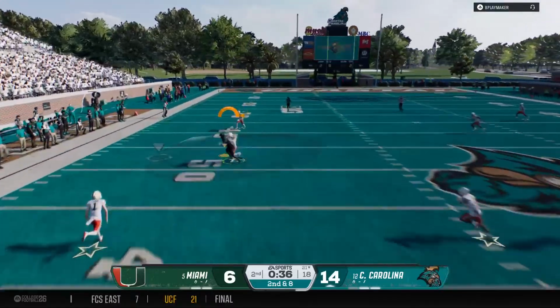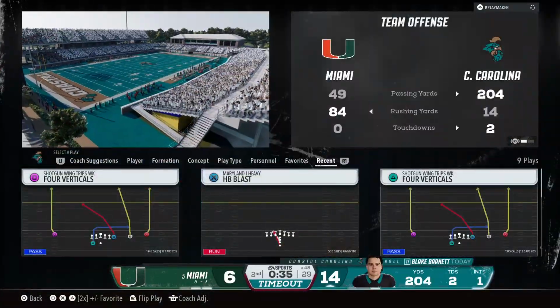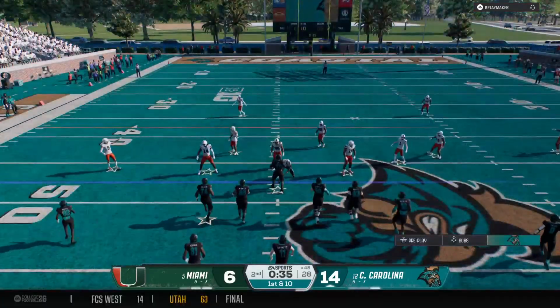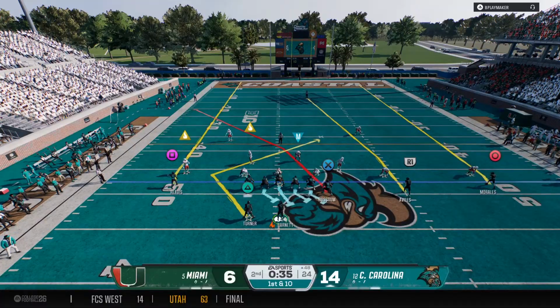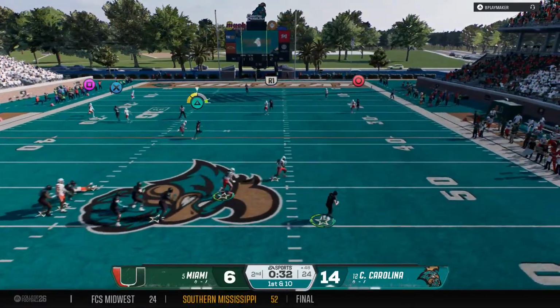Looking deep downfield to the left. And it's hauled in. What a catch. Tackle made, but a big play all the way to the 48. The offense will quickly spend a timeout here after the play. All it took was one explosive play to move the ball across midfield. First down to the 48.